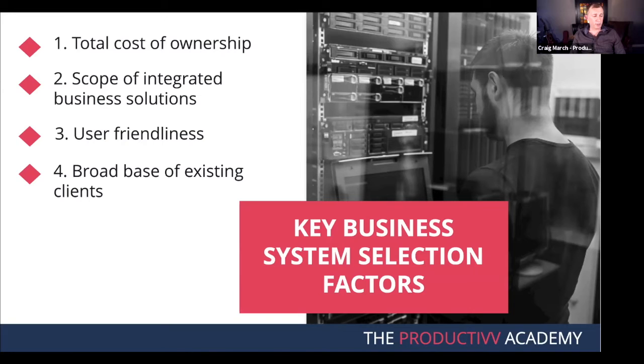Another thing to watch for is to find a system with a broad base of existing clients. For example, Zoom. A lot of people use Zoom, and what that means is that they're continuously developing the product. You're less likely to find bugs in a system like that as opposed to one of the smaller systems that currently doesn't have existing clients.